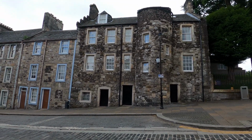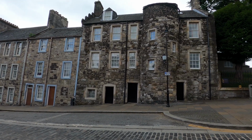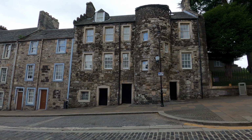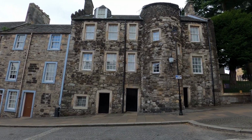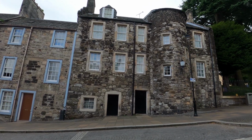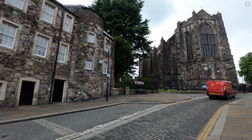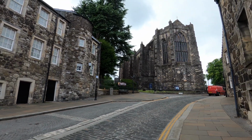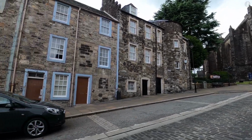We'll talk more about Stirling's market in a few minutes, but just across the road there stands yet another former medieval townhouse. Known as Bruce of Auchenbowie's house, the building dates from around 1520, and although it's been heavily altered in the 500 years since its opening, it still retains a number of original features, including the circular tower that we can see protruding into St John Street here.